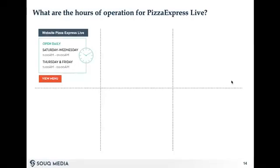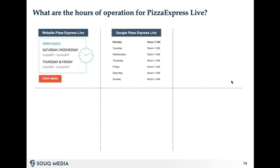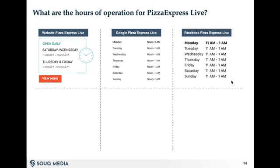So what does this mean? Even if you take an example of another business, Pizza Express Live, on their website they say that their operating hours are from 11 a.m. to 1 a.m. Saturday to Wednesday. On Thursday and Friday, they're 11 a.m. If you go to Google, the same location is open from noon to 1 a.m. every day. So there's 1 hour in the beginning that's missing, and on Thursday and Friday there's time missing at the end, right? On Facebook, you will find it's all 11 a.m. to 1 a.m.